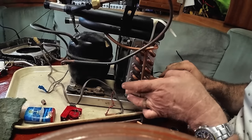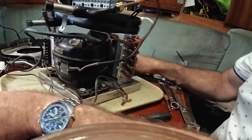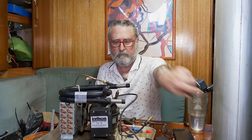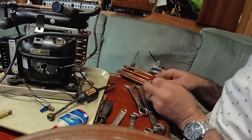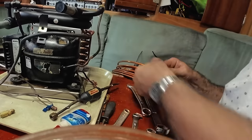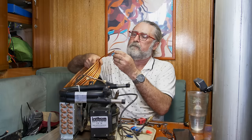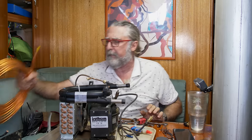So we need to come out of here now and make a line that can go to the evaporator and then solder it up, and this thing is ready to get installed. Just a little more of the same. This little cap back on when I'm done because you really don't want any moisture inside your copper.